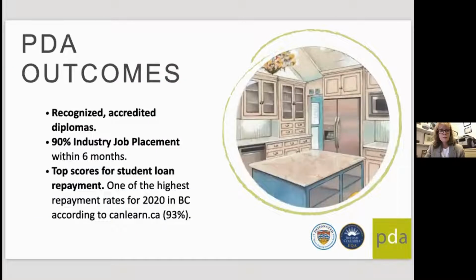Great. So our outcomes, this is just bragging time. Our outcomes are absolutely first class for these programs. The first point here, these are sort of how we know that we're doing a good job. We offer recognized accredited diplomas. People all over Canada and beyond know what this is. And the programs are really broadly applicable to different regions. So it's not as though you're going to go to Alberta and be told that you don't have the right credentials, or even traveling more broadly than within Canada, you can really go anywhere with this diploma.